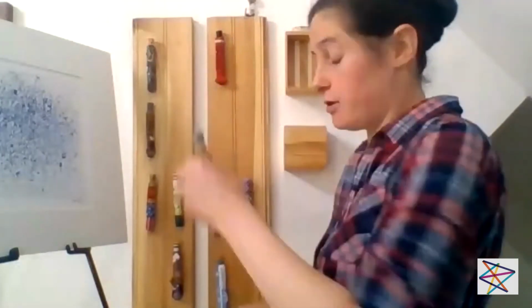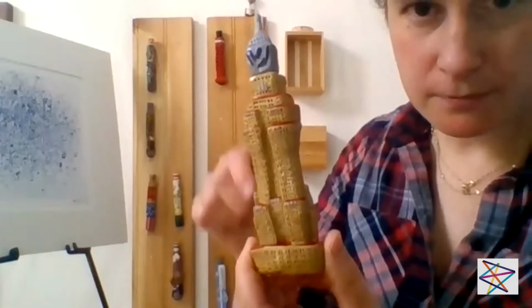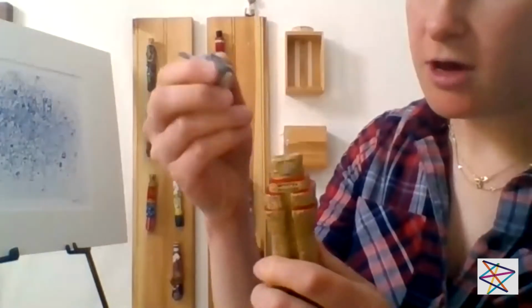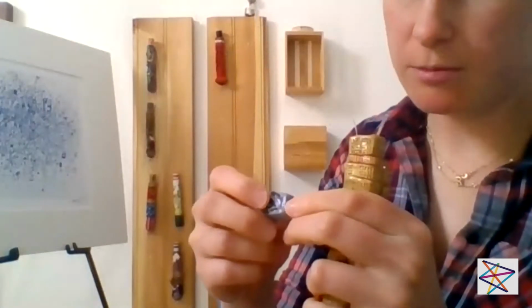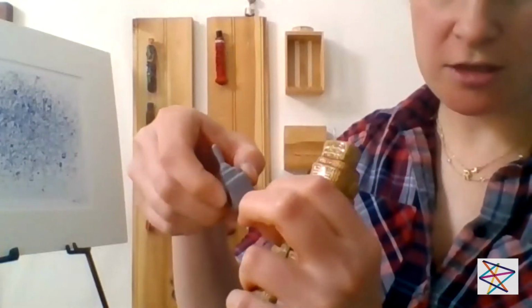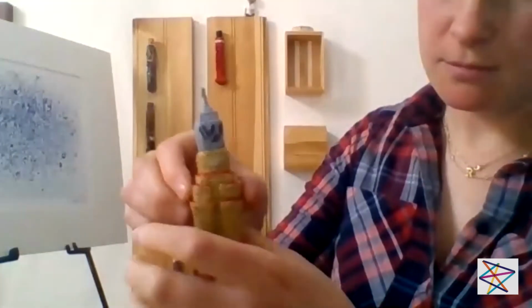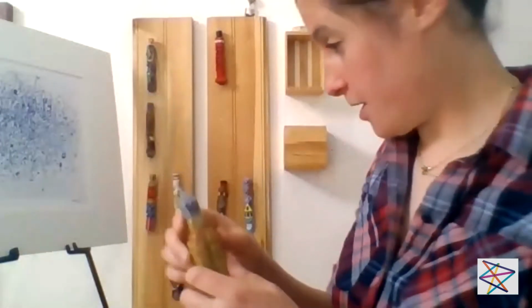This is kind of more of an elaborate one. This is the Empire State Building. So sometimes I get creative with the tops. So this is still the top inside, but you leave a little space and then you can still pop it on. So clever. Thank you.